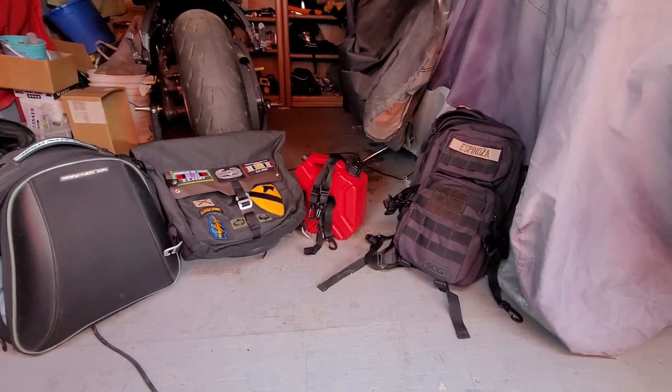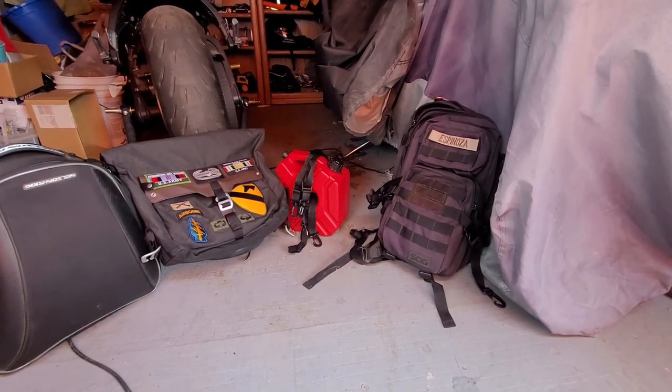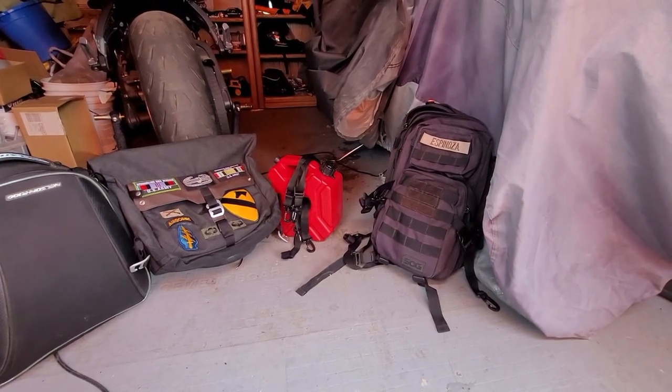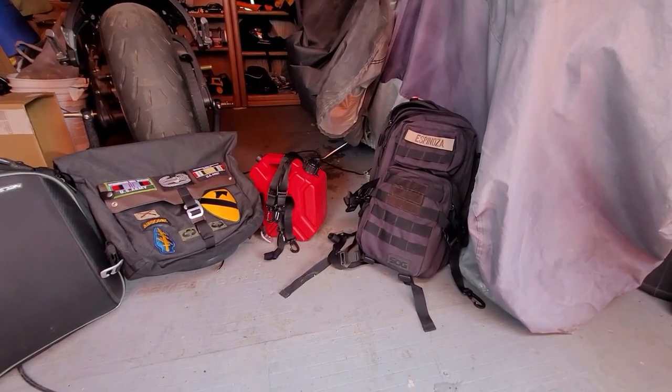And then I got this Spec Ops or SOG or whatever they call it bag that has a camelback in it, and I'll probably put some water in it. But this little backpack here actually fits an incredibly large amount of stuff into it. So that'll go on the top.